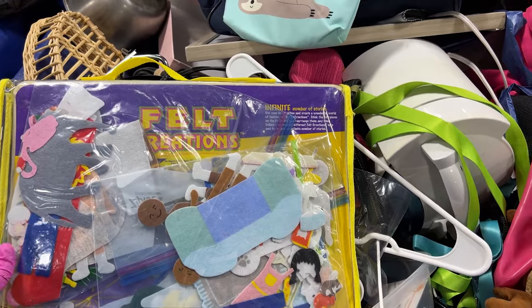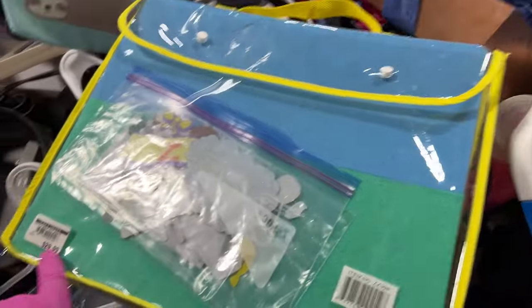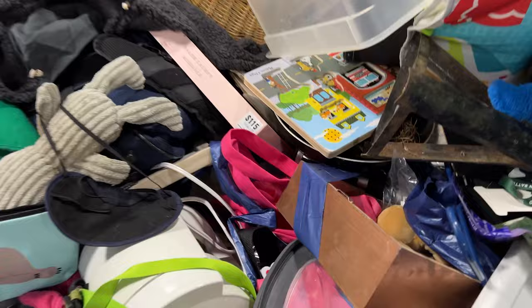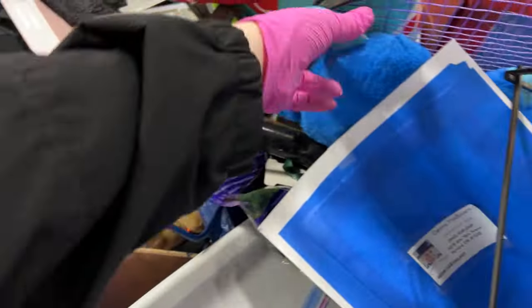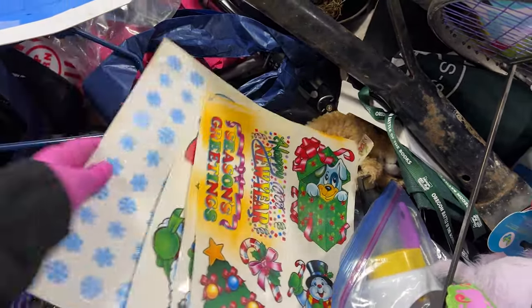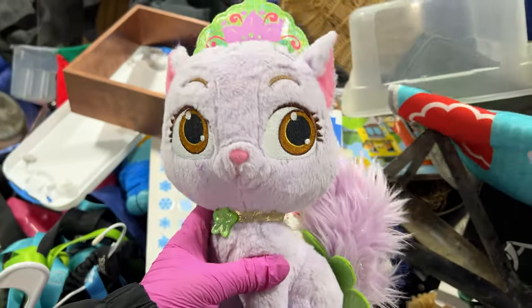Snowman. Hi, like to take a gander in here. What is this? A felt? It's like a whole felt set. It was $30. It's kind of cool. It's heavy though. I don't know about that. Now these look like dog toys maybe. Those dream lights, some Christmas clings, they're cool. What's this kitty cat? Oh, it's a Disney princess pet.